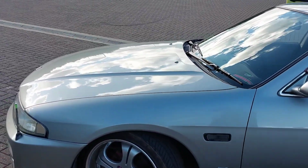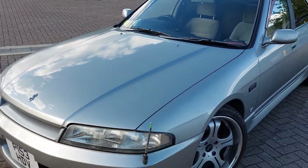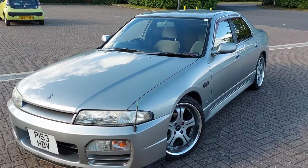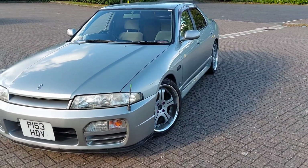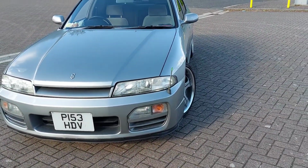Non-turbo. So came up with an R32, which turned out to be a bit of a balls up because it ended up being an absolute nightmare to rewire for an R33. Yeah, here we are. It's been away in storage for about a year and a bit now. It's literally just come back out. Fired over, no bother at all so far.